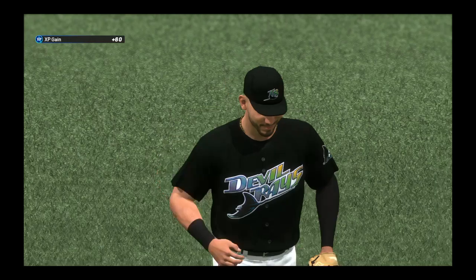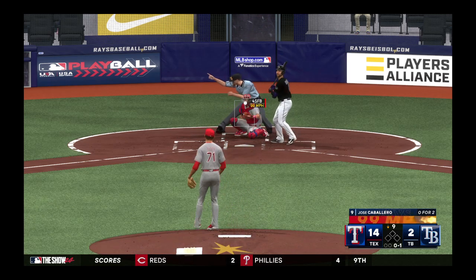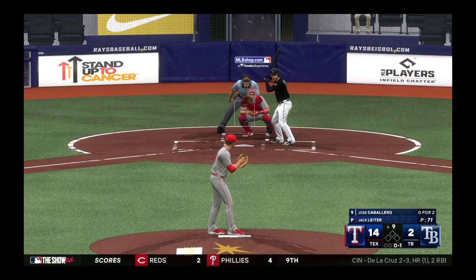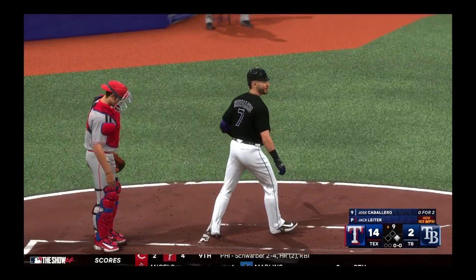So one hit is all they get, and now last chance for the home team. Here's the left fielder, Jose Caballero. There's a strike. Oh, that got away from him. And he's going to reach on a hit by pitch to lead off the inning.